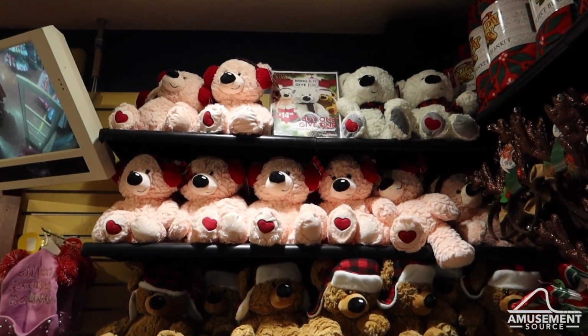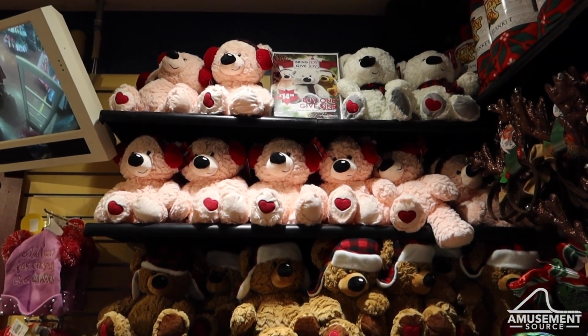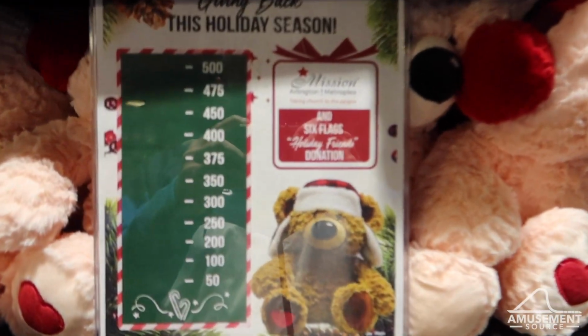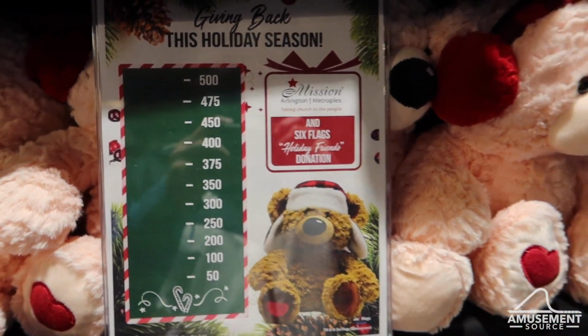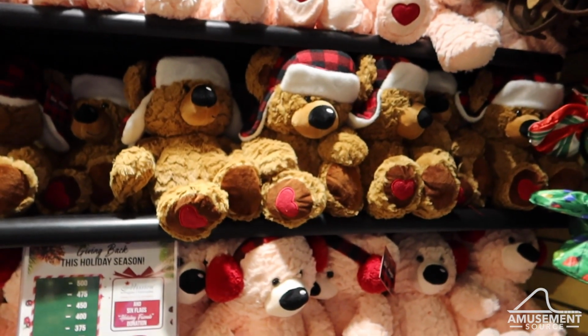I just wanted to point out that they are doing the buy one give one. So for $14.99 you can buy a bear, and then they donate one to Mission Arlington Metroplex. So just a nice little holiday thing that they do at the park, and you can get a pretty cool stuffed animal in the process.